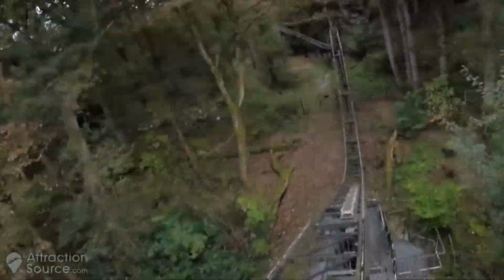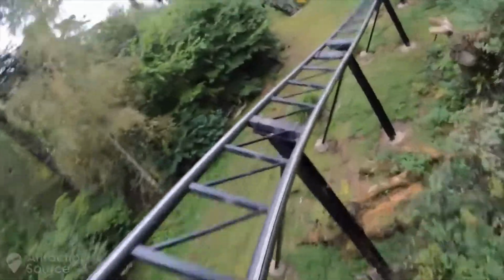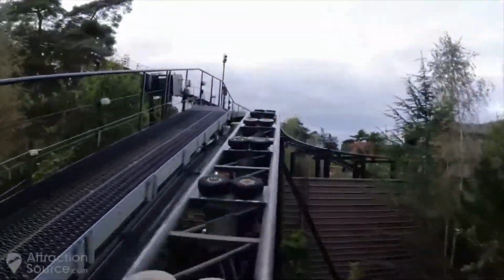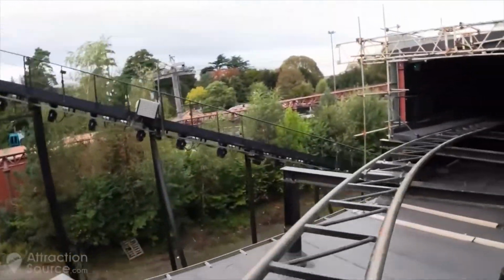I'm normally quite near the front on this. There's a bit of airtime through the forest, some airtime moments. Obviously this is a very wooded area of the park, so it does have a lot of airtime moments through the forest. Some near misses with the trees, and then the second lift hill, and of course into the drop track, which was a world's first 12 years ago when it first opened.